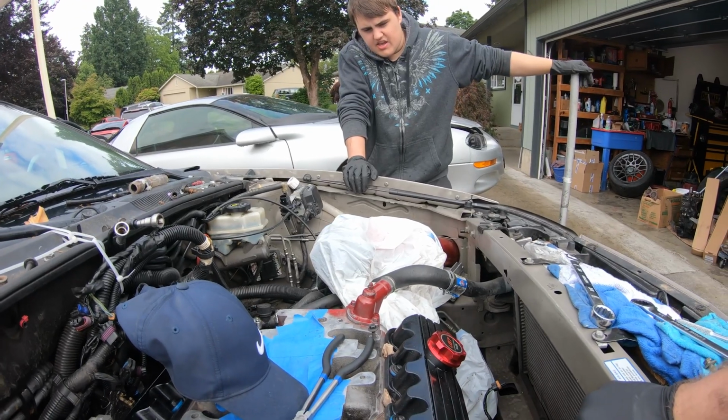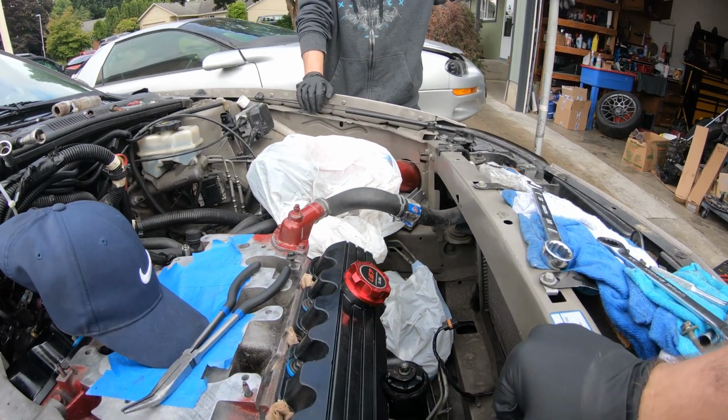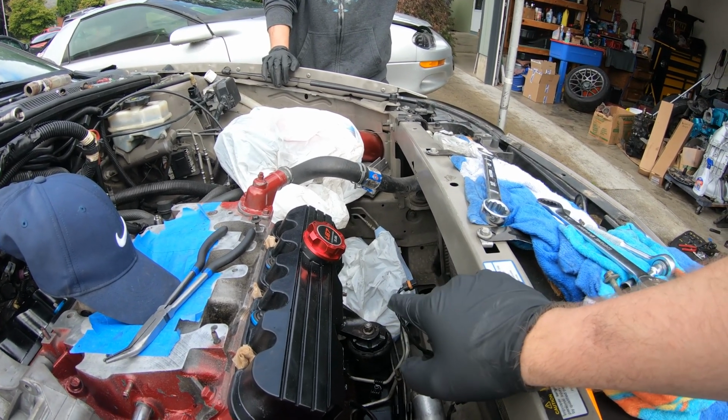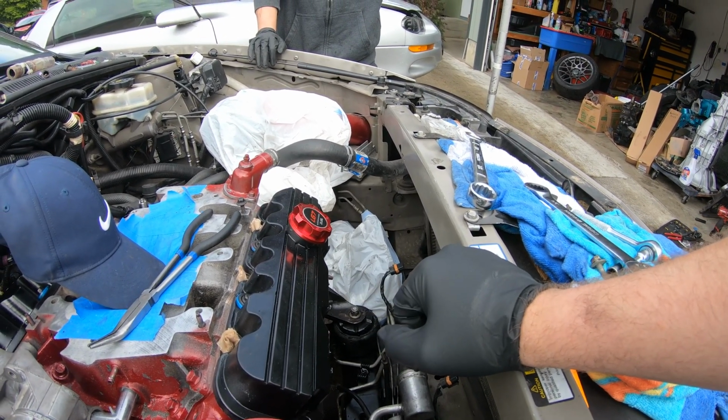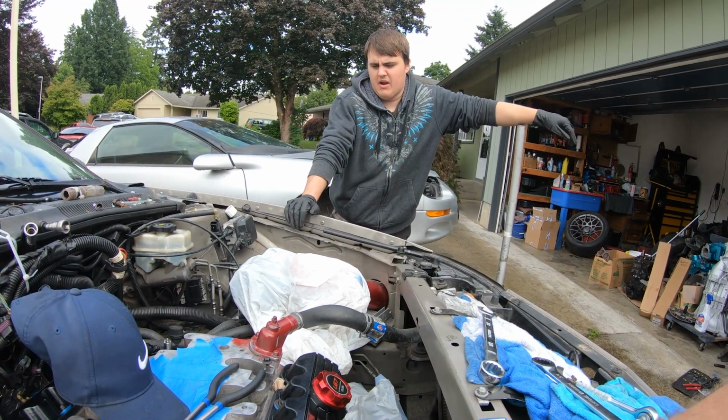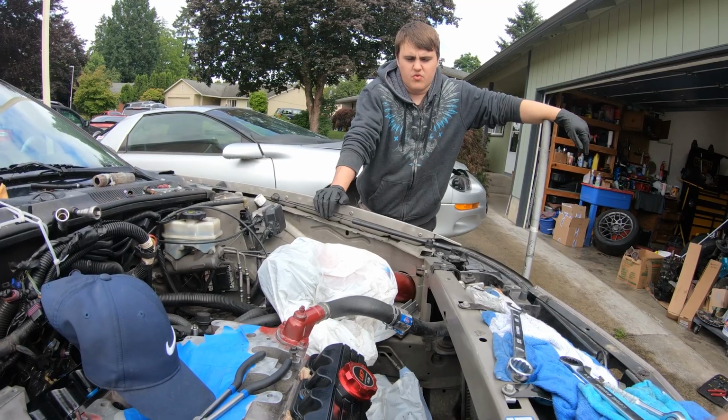So now that we have that, we can figure out where we want to put the lines. We need to get the new lines in the transmission, cut them where we want to, and then we don't know where we're gonna mount the transmission cooler yet.